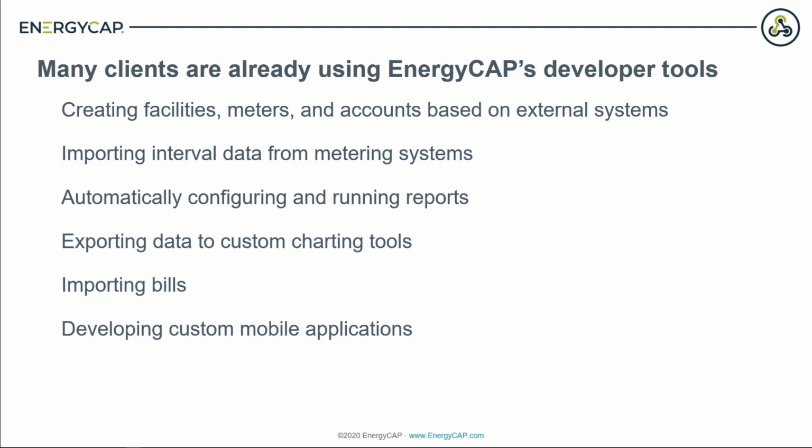We have clients who are importing interval data on a regular basis from their metering systems. In some cases, this is 15-minute imports that are coming in through our APIs into EnergyCAP, continually feeding the data into the system. Some of our clients are using our APIs to automatically configure and run reports. They're actually changing the filters on reports and then sending those reports all through APIs. Maybe it's a monthly process that they have.